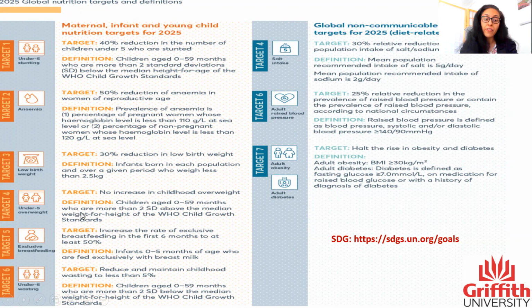Okay, then moving on further, is to increase exclusive breastfeeding. And when we talk about exclusive breastfeeding, it is up to the age of 6 months. All right, yes. So the rate of breastfeeding should be at least 50%. That is what the target is. Then we have, which is to reduce wasting, all right? Reduce and maintain childhood wasting to less than 5%, meaning less than 5% of the children, hopefully, would be experiencing wasting, no more than that. So that is the ambitious target that we have.